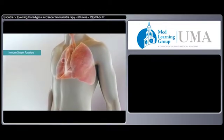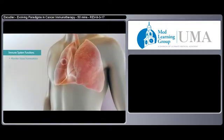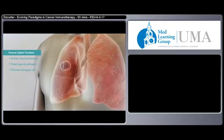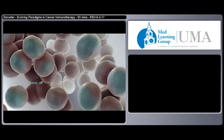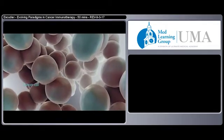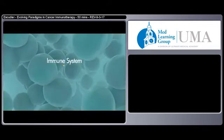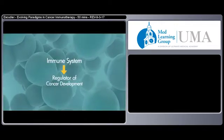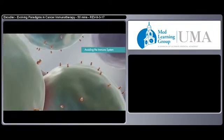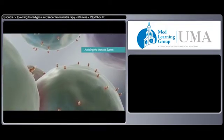The main functions of our immune system are to monitor tissue homeostasis, protect against pathogens, and eliminate damaged cells. Research in recent years has shed light on the relationship between cancer and the immune system and has positioned the immune system as a crucial regulator of cancer development. Cancer cells can avoid detection and destruction by immune cells.